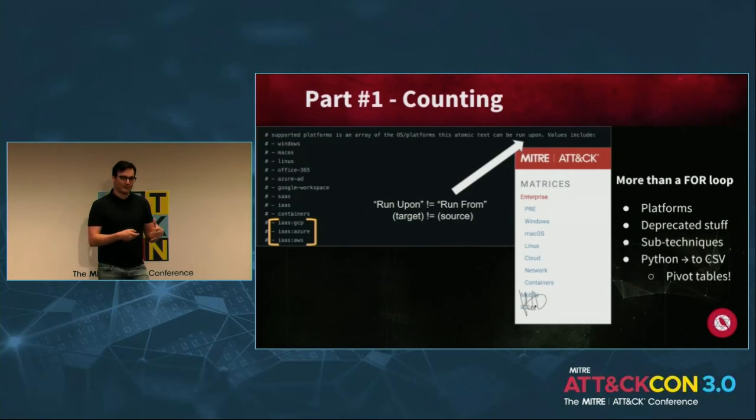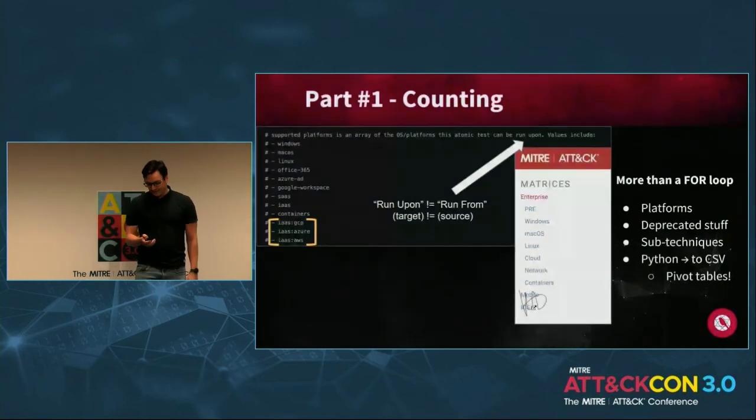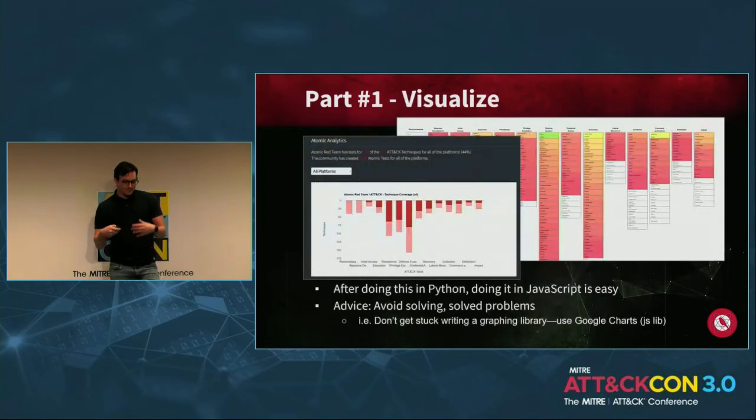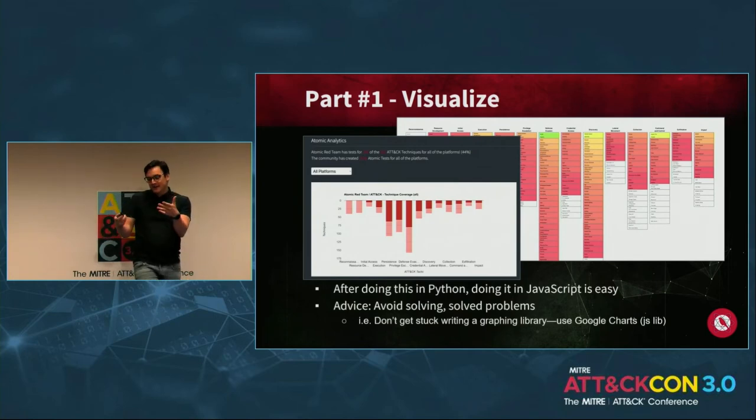We've got all these platforms, and things are getting deprecated in MITRE ATT&CK, and they're getting deprecated in Atomic Red Team as well. There's sub-techniques. So we created a Python script, shifted it to a CSV, and then we did pivot tables, because that's what you do. Once we did it in Python and looked at everything, we repeated the process using JavaScript so that we could create these nice graphics.